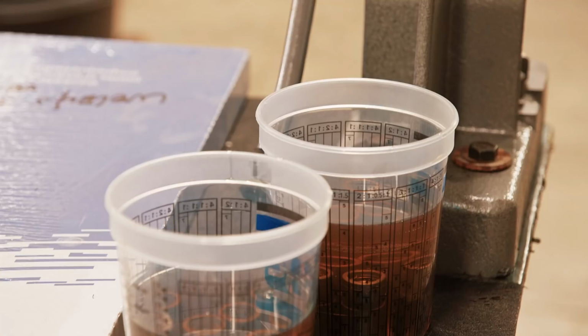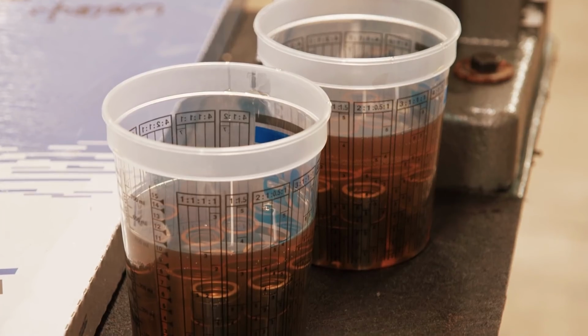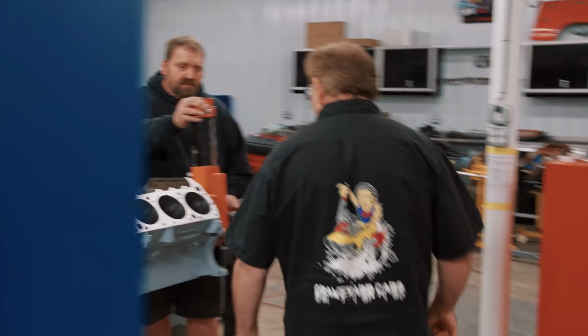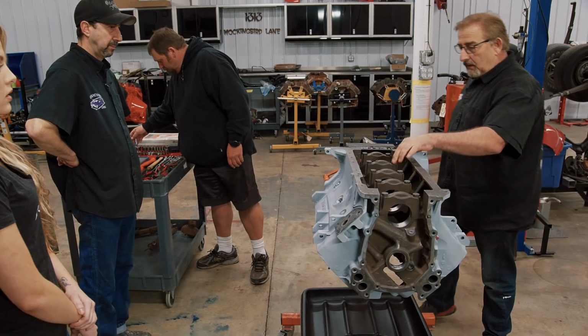Yeah, as long as all our parts and pieces are correct and we have them all, mainly our bolts, we can rock and roll. Rock and roll. So let's take our main caps off.